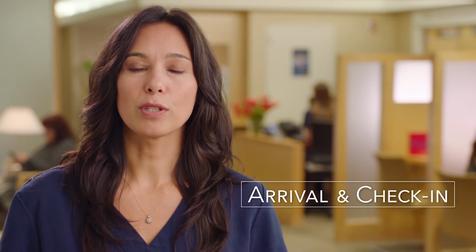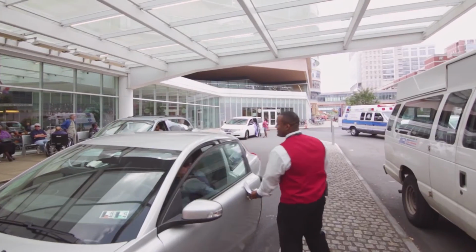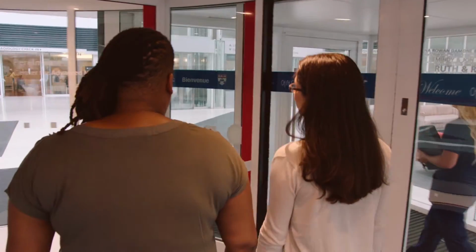When you arrive at the Perlman Center for Advanced Medicine, you'll have two options for parking. Pull right in front for valet service or park in our garage in the rear of the building. Your parking ticket will be validated when you arrive to the infusion suite.